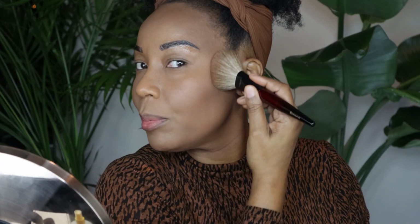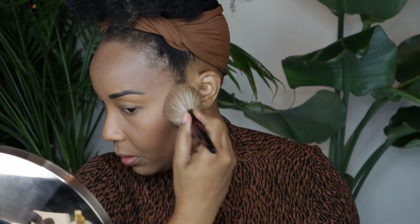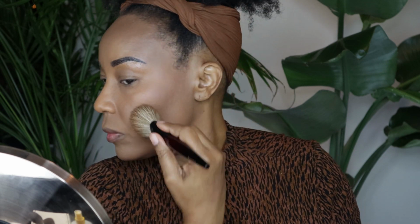I mean, not the powdery. Just a sheer, like you've been drinking your water. Lord, what am I talking about? Powdery. Ain't nobody trying to be powdery. At least I'm not. But it gives you a very beautiful, soft glow. And this one is on sale at Nordstrom Rack, I think $16 or $18.